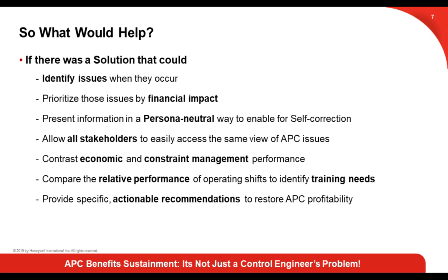We mentioned shift-to-shift differences. We're going to pull some data around how various shifts are doing, not to get folks in trouble or score people poorly. It's really to drive training and best practices throughout all shifts.